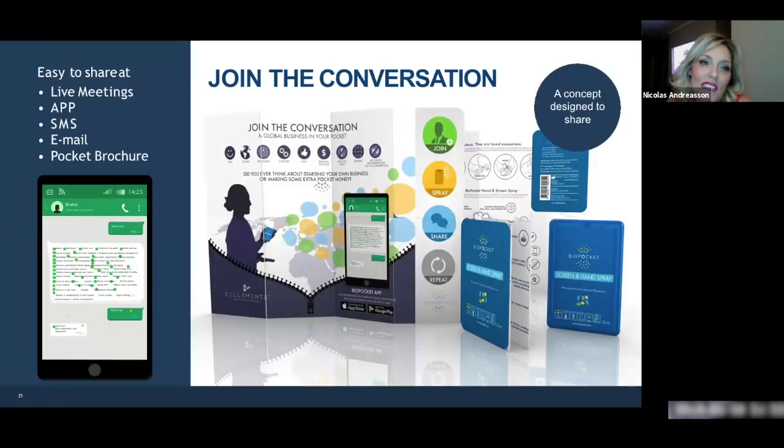Again, we talked about this, but our product is shareable. This is meant to be done. You can do it on social media, but it's also easy to share at meetings and online at webinars like we're doing right now. You've got the app that you can use, text messages that you can send, and emails. You can get our pocket brochure. One side of the brochure talks about the screen and hand spray. The other side talks about the business plan. So it's super easy to do. I don't know any other network marketing company where all 7 or 8 products that we have right now will fit pretty much in both my hands. I don't know anybody else that can do that.